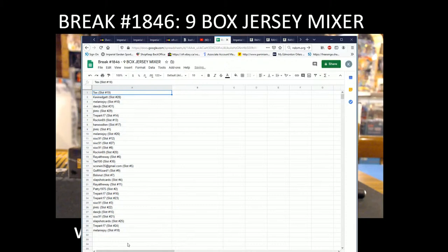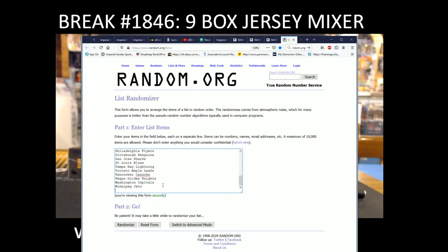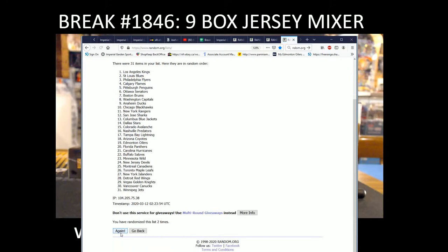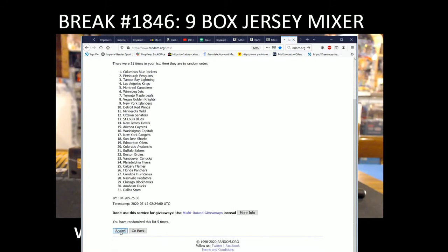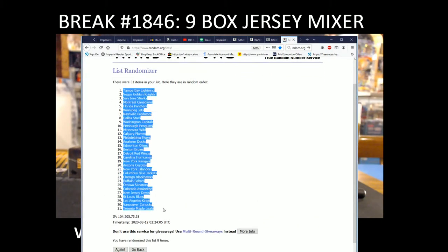So we got Tex and Mel. And to our teams, so we got all 31 NHL teams in. So good luck, guys. One, two, three, four, five, six, seven, and eight. So we got the Tampa Bay Lightning on the top and Toronto Maple Leaf on the bottom.